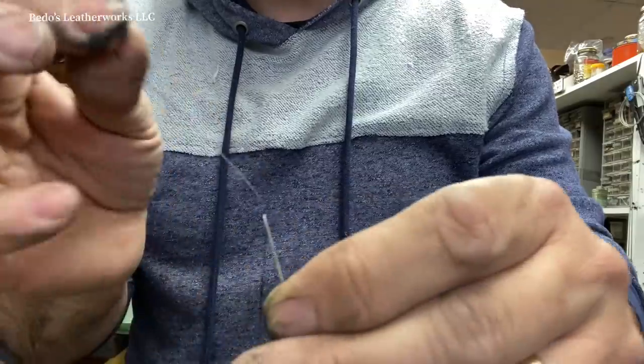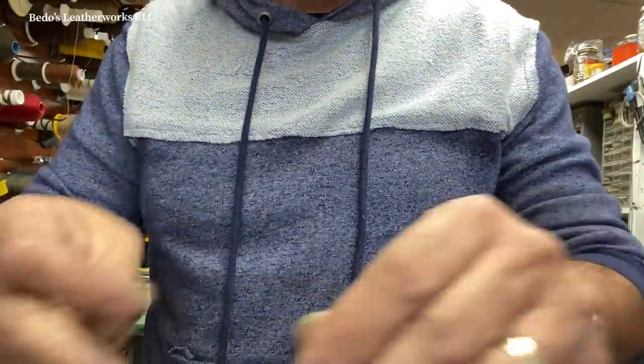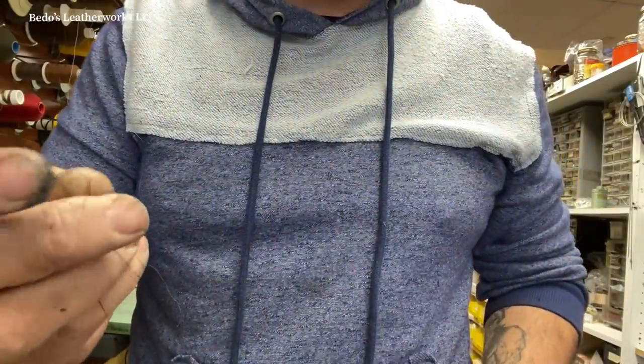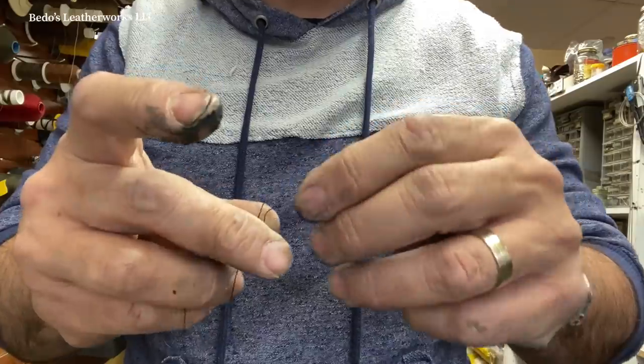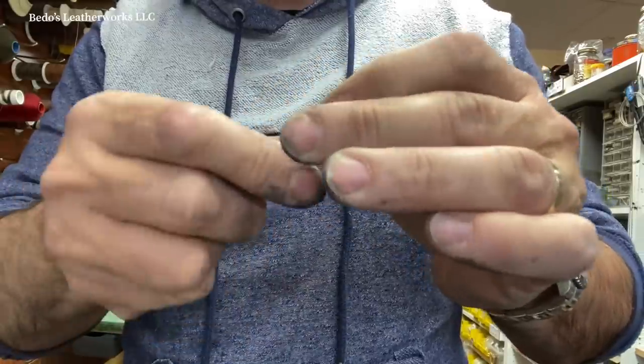Look at that. You see, and I've had my coffee too. All right, so we're almost done with this project. Yeah, I know, look at my fingers. Those are just glue, it'll come off later. I'll clean it up later. We're gonna stitch the buttons on now.